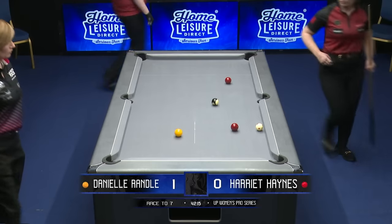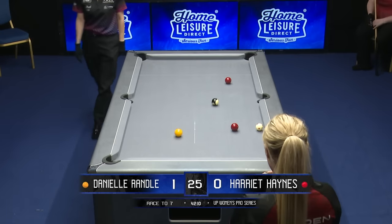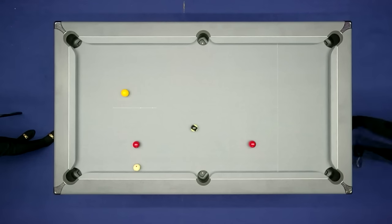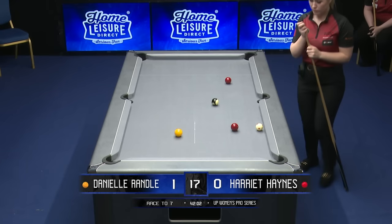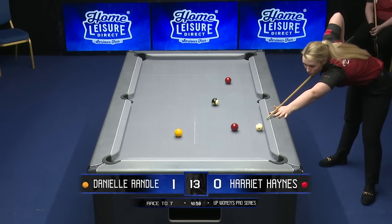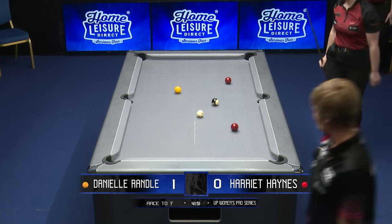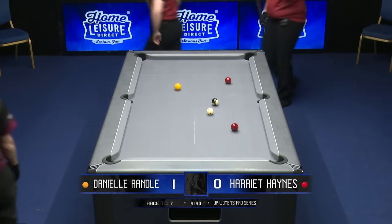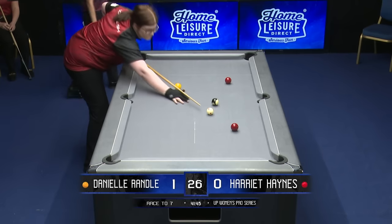Danielle will get back to the table, but not in circumstances she would have wanted. In this kind of position, John, what are you trying to do? Are you just trying to hit the yellow and make things a bit awkward for Harriet? Yeah, I think if you can try and hit as full as possible and leave the white where the yellow is, it's sort of safe. But it might possibly give you another shot back to the table. But yeah, landing there is obviously the worst possible outcome. Yeah, and this is now a golden opportunity for Harriet to get her first frame on the board.